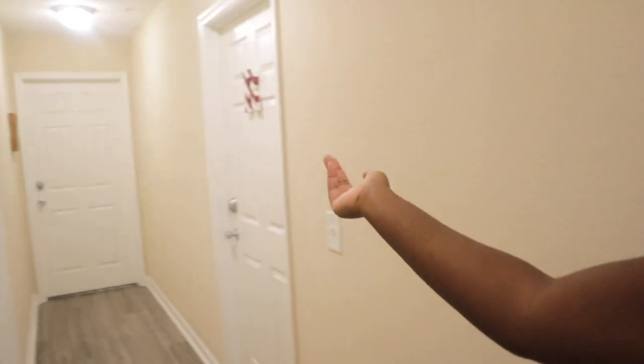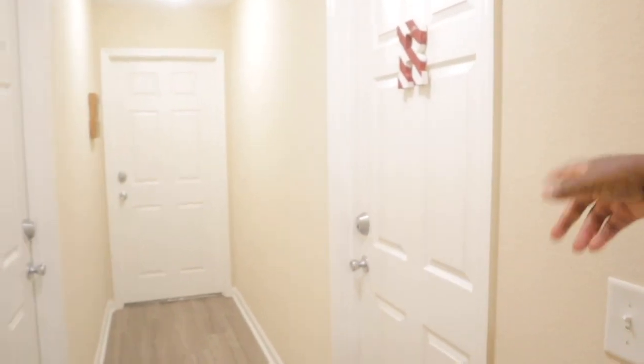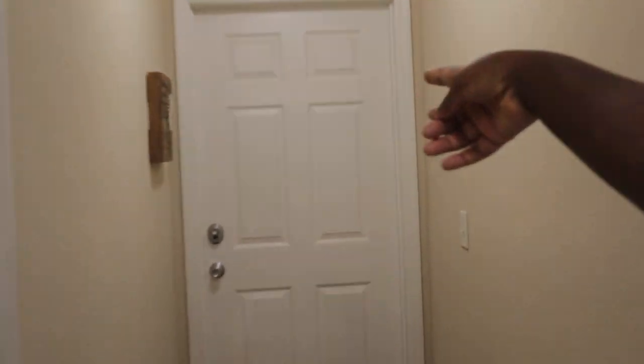So this is the rest of the hallway. I'm not going to go in their rooms obviously, but these are my roommates' rooms. It's a room right here, a room right here, and a room right there. And yeah, that is that. So that about concludes this tour. So I'm going to walk y'all out of my house.